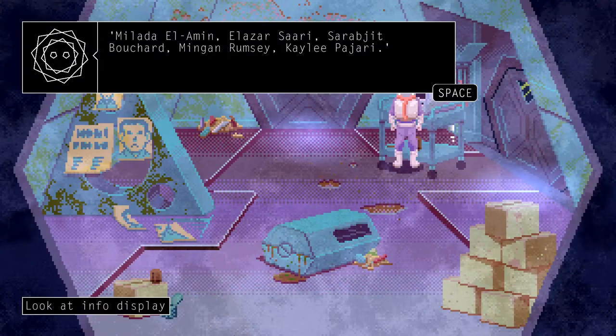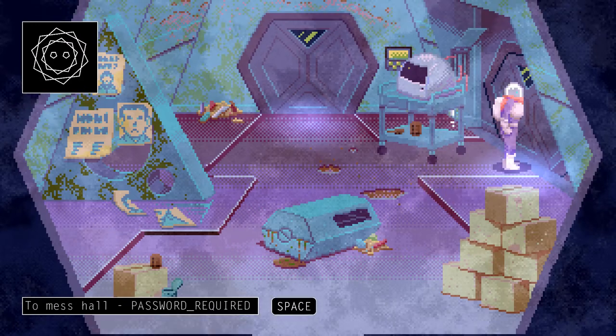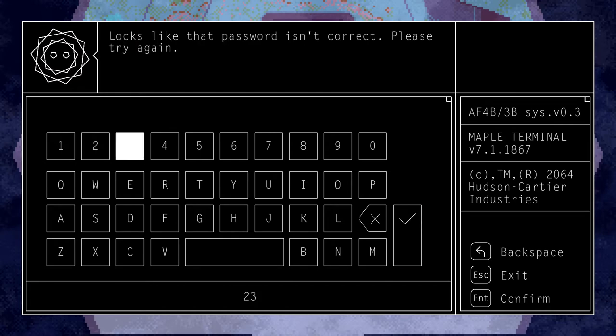Oh, I read this wrong. It's not Serbjeet as one name and then Bouchard as another. Serbjeet Bouchard is their full name. So I don't use both room numbers 5 and 6, I only use one of them. Okay, it's got one less digit than I thought. Still two combinations. So it's 2, 3, 1, 5, 4. Or 2, 3, 1, 6, 4. There we go.